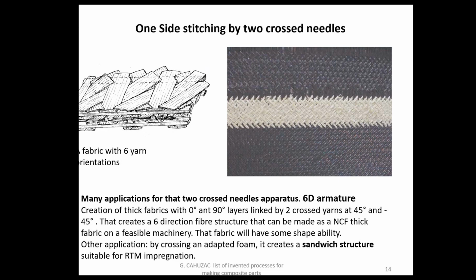And so it's something we can have a huge good. You can also create some rich structure by putting foam inside the layers. It has not been fully developed.